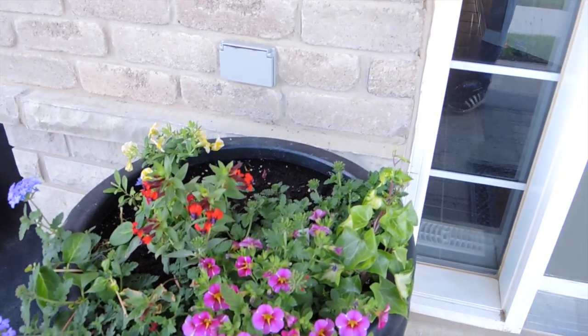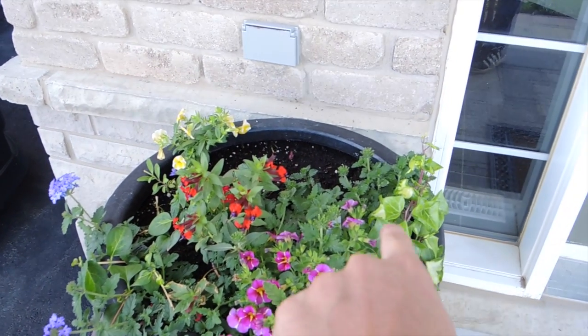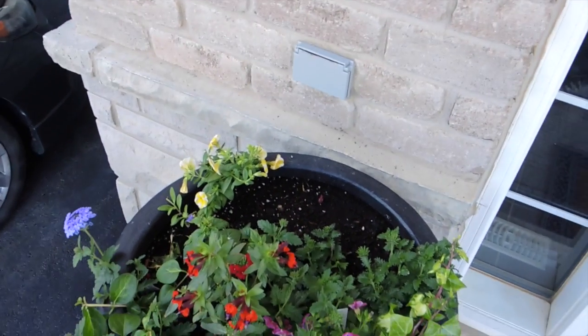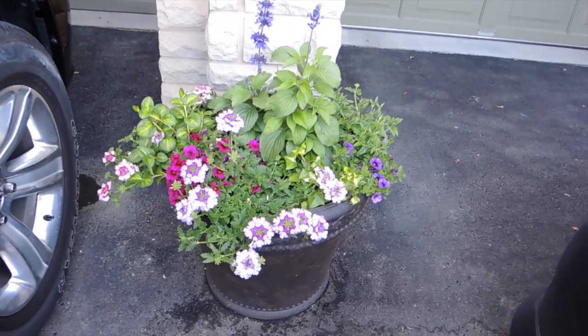So it's the same stuff in this one. I've got the verbena, and on the other side here is the other color verbena. I think they're both the same, the purple. And then over on this, by the garage, I've got another one. Just hold on a sec. So here's the last one.